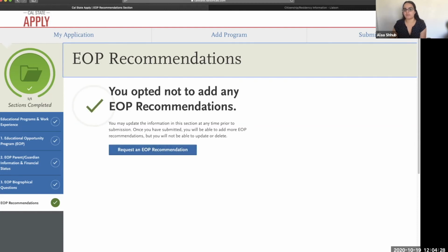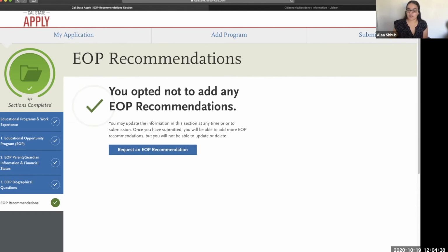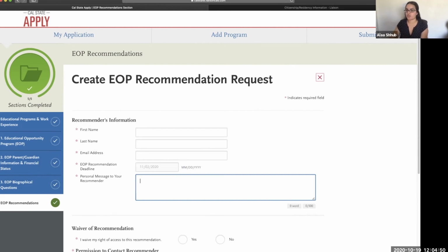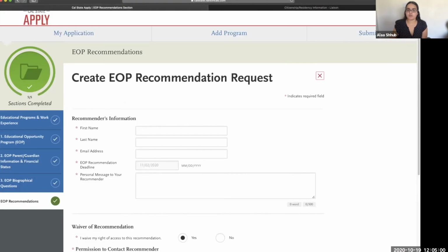The next section is recommendations. You are going to need to include a recommender. So when you get to this section, it's going to ask you, would you like to add a recommender? You're going to say yes. And then you're going to put their name, their email address, the date they automatically put, or you could include, and then the message you want to write to that recommender. Please reach out to your recommender before you do this. Don't just send it to them, let them know. And then you're going to say yes, you waive your rights. And you're just going to check these two boxes. And then you'll save. You can add up to two recommenders for this section.